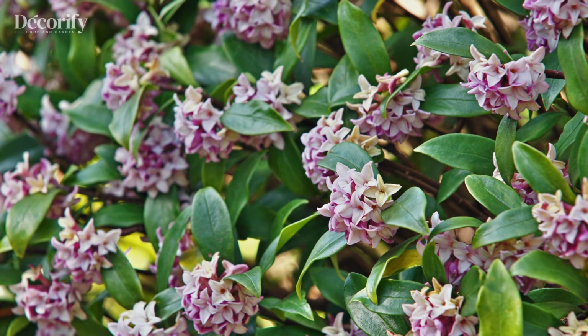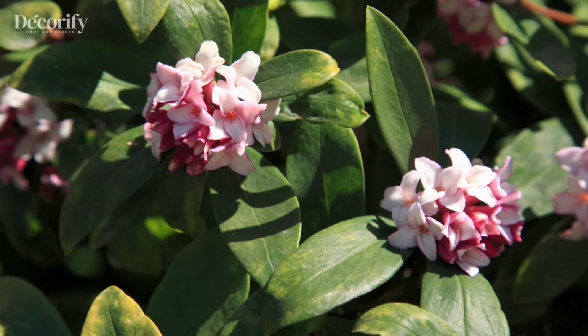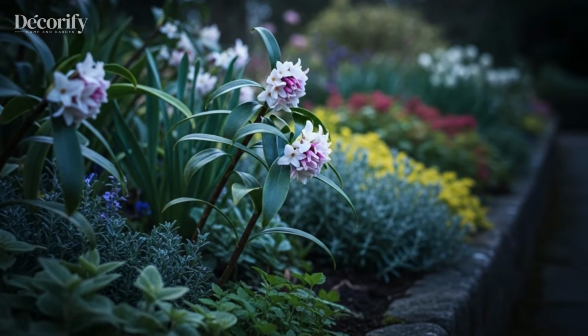Give it dappled shade, well-draining soil, and a little protection from wind, and it'll reward you with one of the most unforgettable scents in gardening.